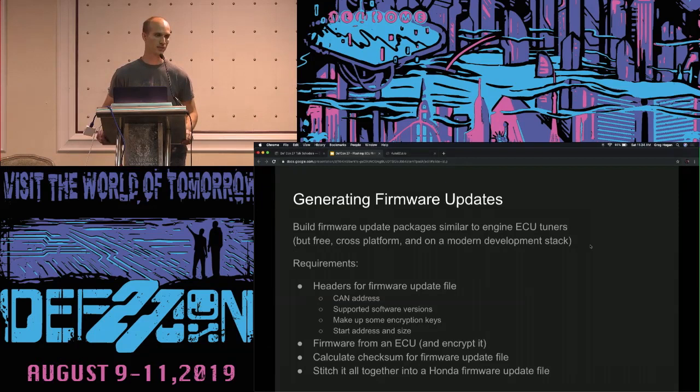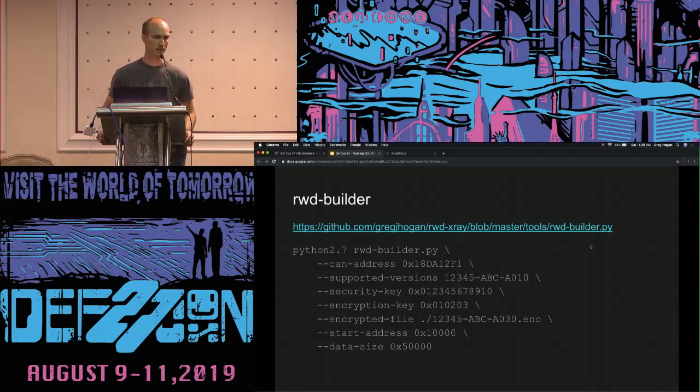But this is actually a pretty good format for updating an ECU, because it's self-contained. It's a self-contained file, and it has everything in it you need to be able to flash an ECU and validate that the ECU you're going to flash is running an expected version of firmware before you flash it, and so forth. So in my RWD X-ray repo, there is a script that does just that. If you supply it an encrypted firmware file, like what you would find in the firmware section of one of the RWD files, and the appropriate headers, then it'll kick out for you an RWD file that you can flash using my website. All right, so let's do that.